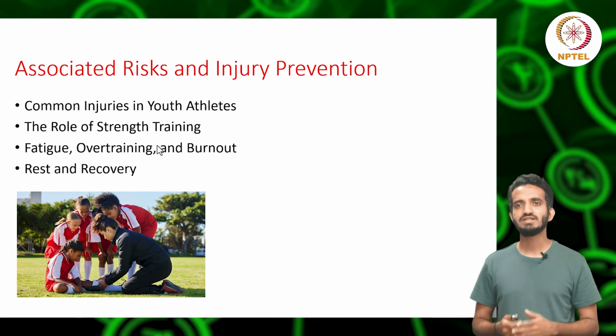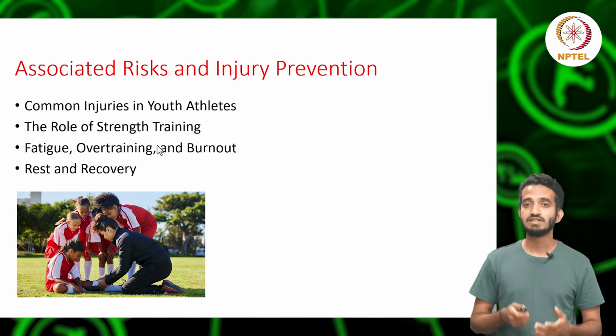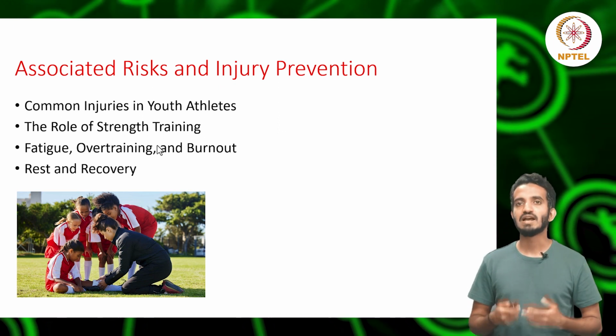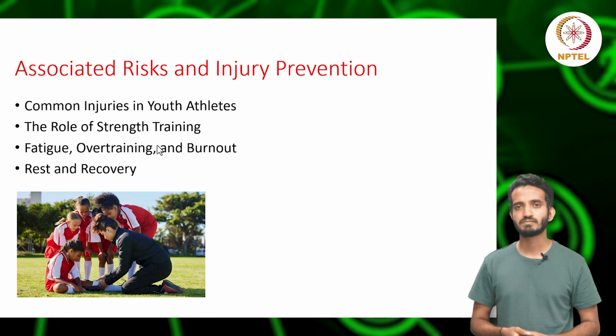frequent injuries, and changes in appetite can all indicate overtraining. Emotional and mental signs: symptoms like increased irritability, mood swings, decreased motivation, heightened stress, anxiety about performance, and concentration challenges suggest mental strain due to overtraining.